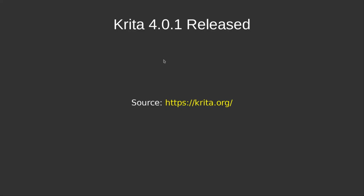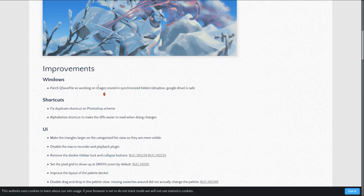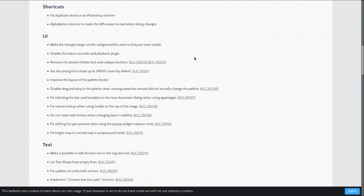And closing this week in the weekly Linux news, some news about a popular graphics editor, Krita 4.0.1 released. And let's go through some of the major UI changes. Make the triangles larger on the categorized list view so they are more visible. Remove the Docker title bar lock and collapse buttons. Improve the layout of the palette Docker.